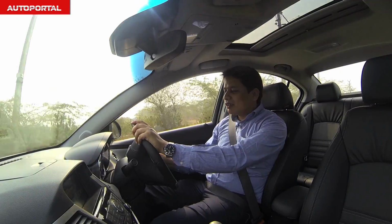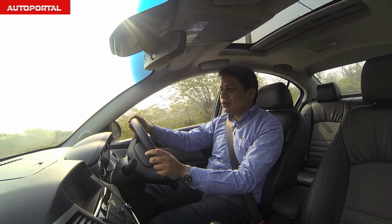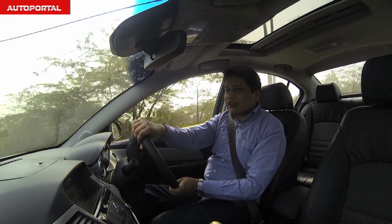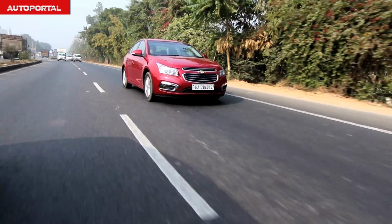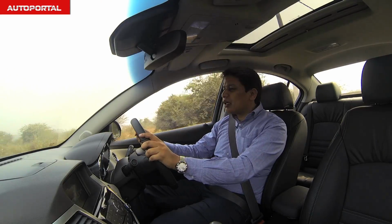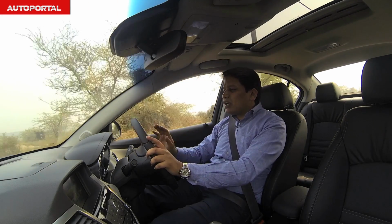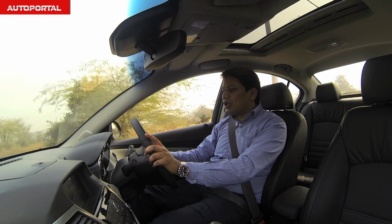So here I am driving the updated Cruze, and this car, remember, comes with a 2-liter diesel engine which develops about 164 bhp of power and 360 Nm of torque. If I had to describe the performance of the new updated Cruze in one word, that word would be shattering. This car really does deliver power in absolute bucket loads, and that wave of torque really does kick in and pushes you to the back of your seats without any problems.